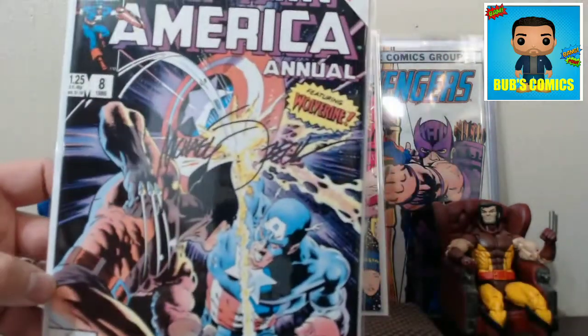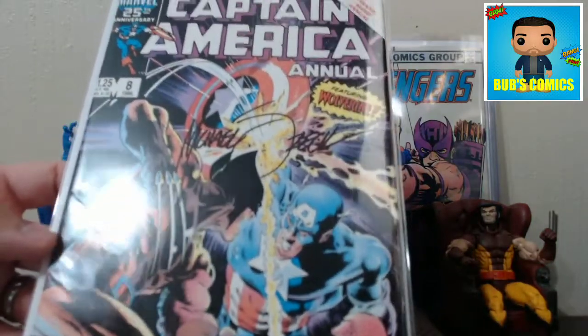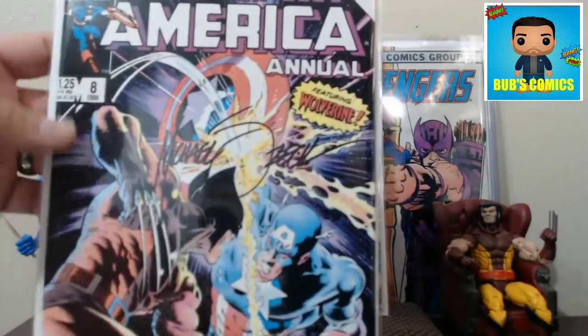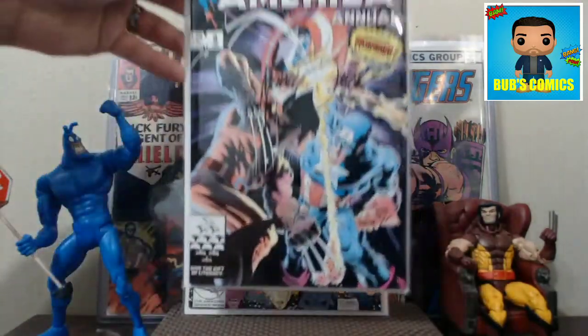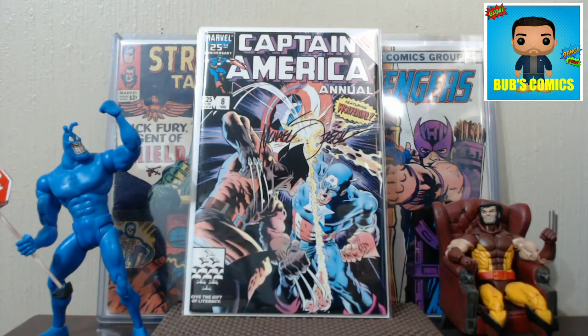So this time I came prepared and I brought a couple of books to get signed. Last time I only got my Secret Wars 8 signed. So there you go, Captain America Annual number 8, signed by Mike Zeck, right there across the top, or the middle. Really like that. That's a great classic cover. And you're on the right track when every book you bring for an artist to sign, they have a poster of that they're going to sign, so you know that you're liking good books.